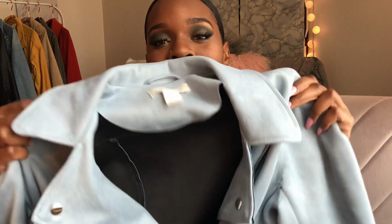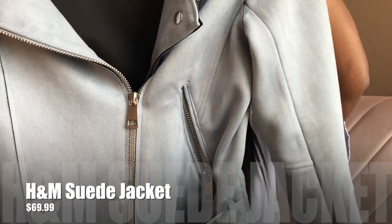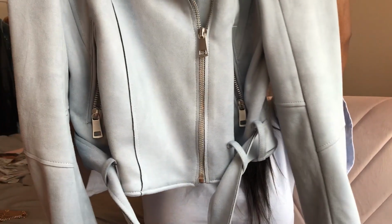So this is the jacket I got to go with that romper. And just to go with anything for real. It is a suede jacket, y'all. It's so cute. I hope I'm showing y'all right. I hope y'all can see the detail and stuff. And on the back it just looks like this.